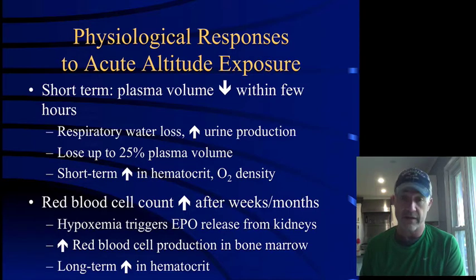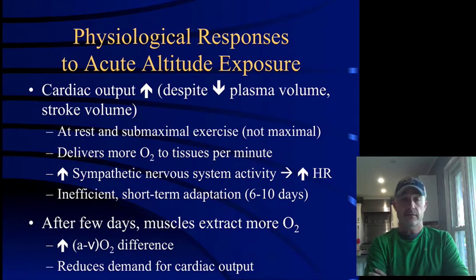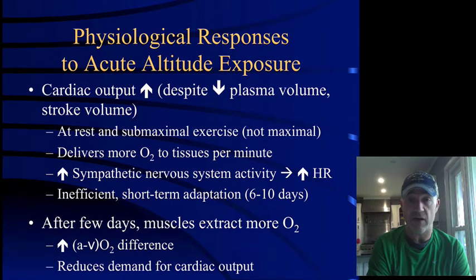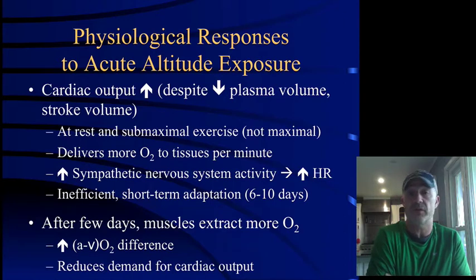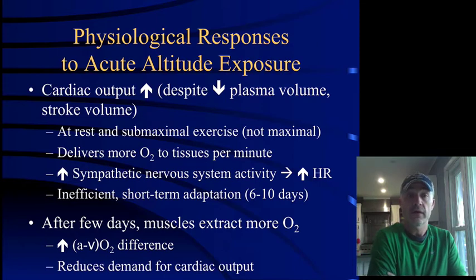Long term, we will get that plasma volume back after acclimation and have increases in red blood cell counts to help try to make up for this. Because we have this loss in plasma volume, that means at any particular level of output, except for maximal, cardiac output is going to go up because we have less blood to go around. So to give a certain amount of output to the tissues to do work, cardiac output has to go up.